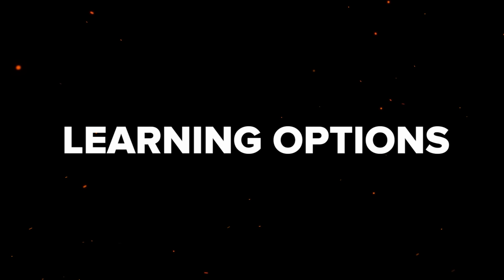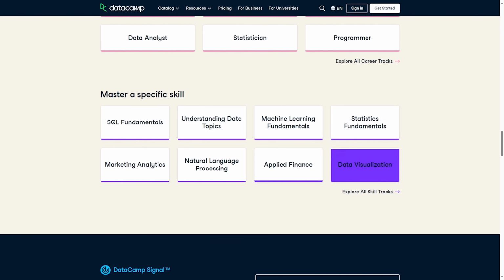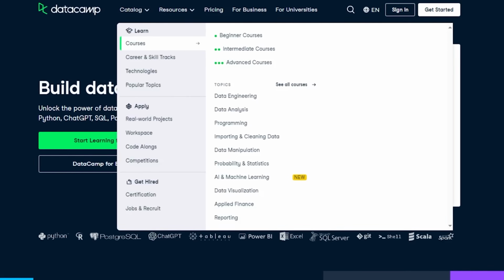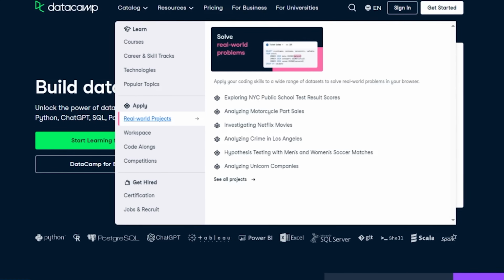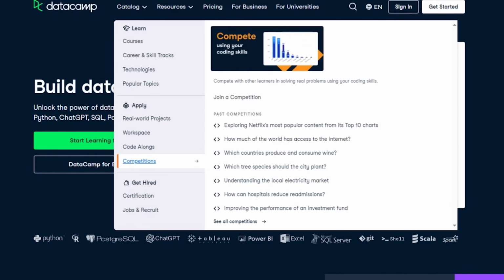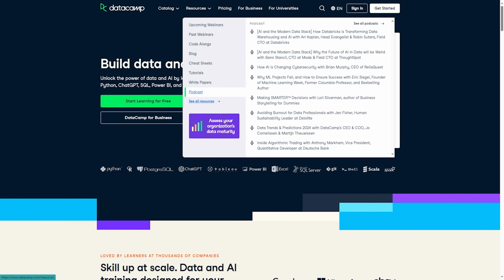Learning options. Datacamp has something for everyone. They offer multiple choices here. Individual courses, skill tracks, career tracks and certifications. It's like a buffet of learning options tailored to fit your educational needs. And what's more, there are a ton of learning resources to try.